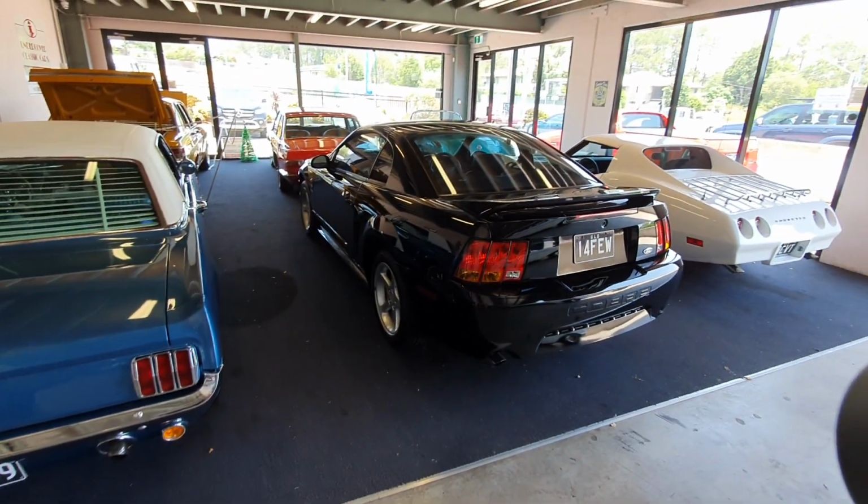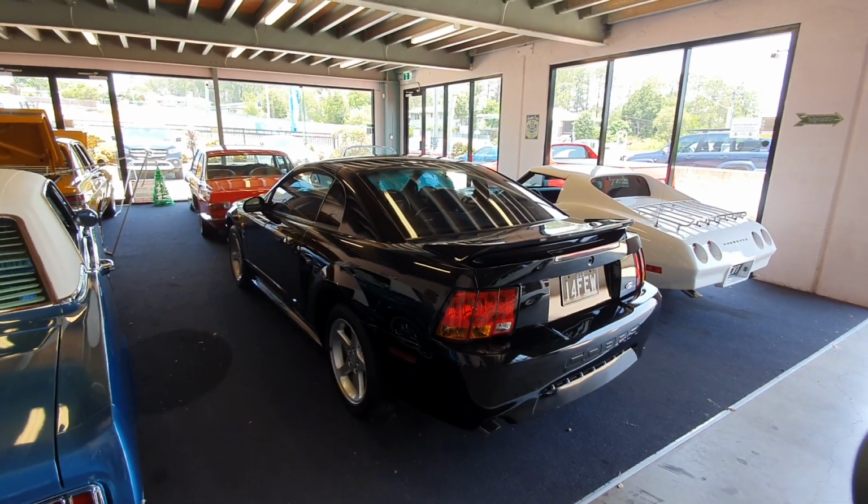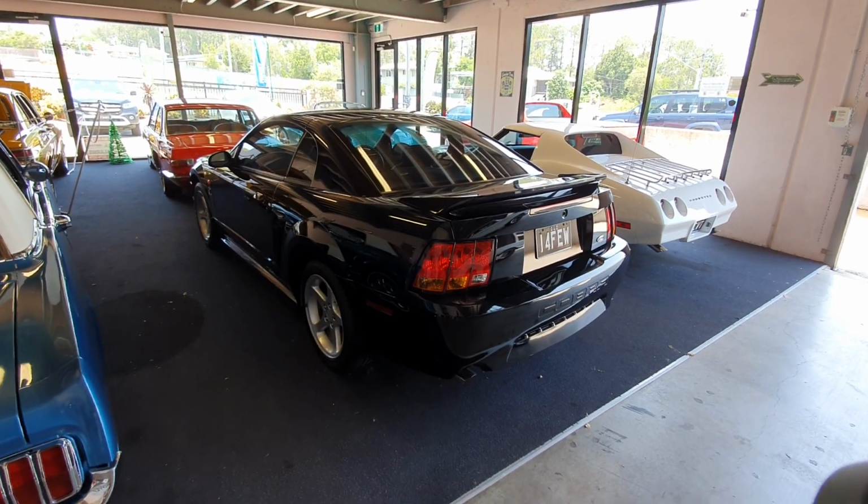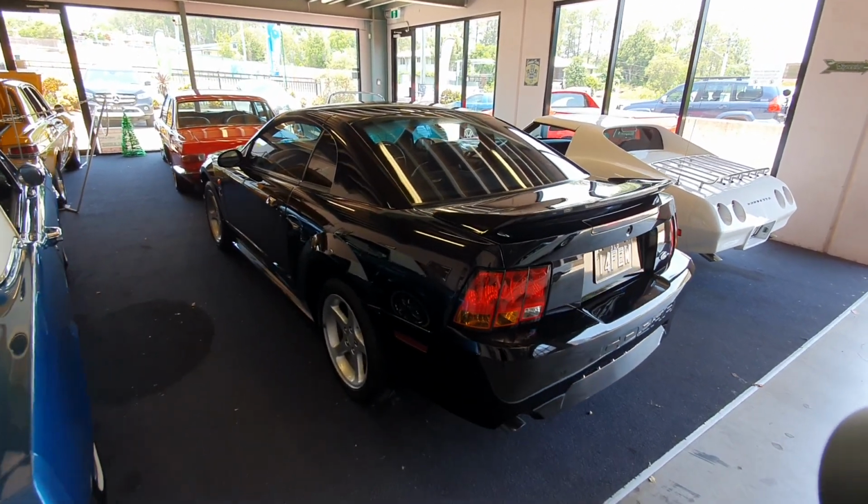Next one here, guys, is a little bit different for us. We generally don't do cars this modern, but it kind of fits with the collector car theme that we have here. It's a 2001 Ford Mustang Cobra.